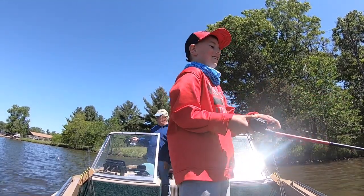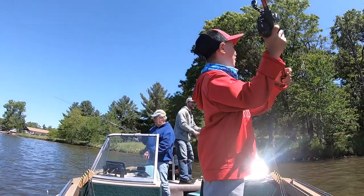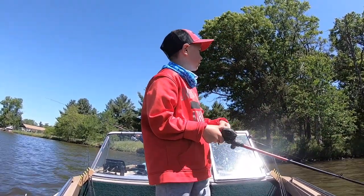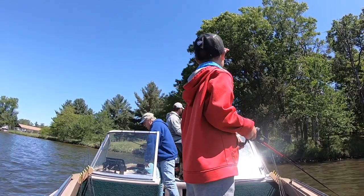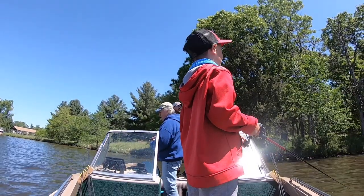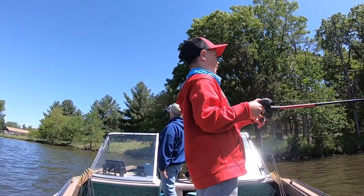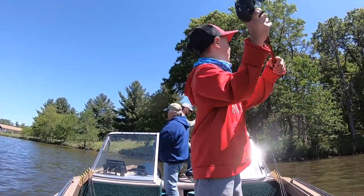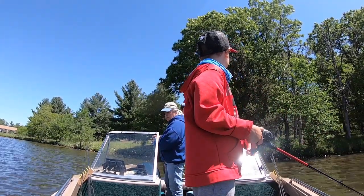Oh, that was funny. I wasn't even expecting to catch something right here. I couldn't feel it rattling, so then I just set the hook, and then I still couldn't feel it, then I was reeling in super slow to try to get weeds off, but then I saw that it was a fish.